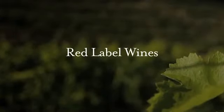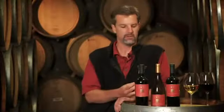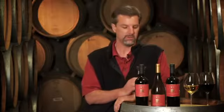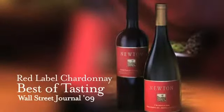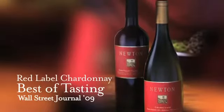The Newton Red Label wines are all about an everyday luxury. These wines show great purity of fruit, great varietal character, and a great balance to the wines. The Chardonnay really showcases a richness and a depth to this wine that's still approachable for the everyday.